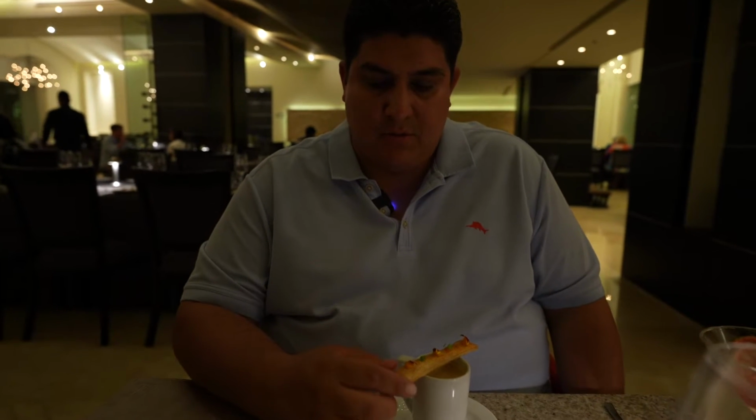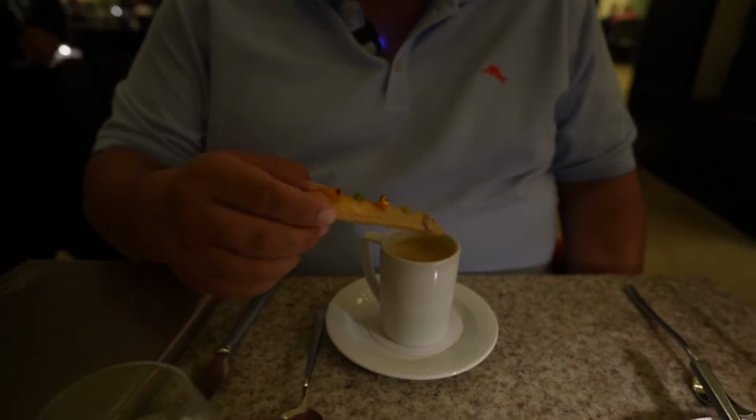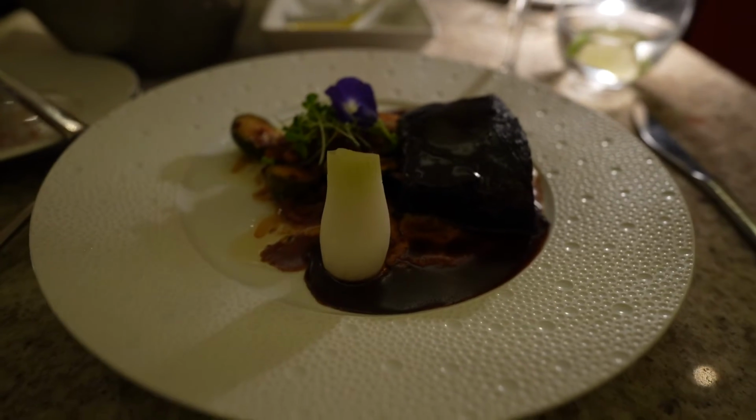So I got a cappuccino de langosta, like a lobster cappuccino is what it's called. It has foie gras in it, and it's lobster, kind of like a lobster bisque, I guess. So I'm gonna try it out. Let's see. Short ribs, and Mike has the duck.